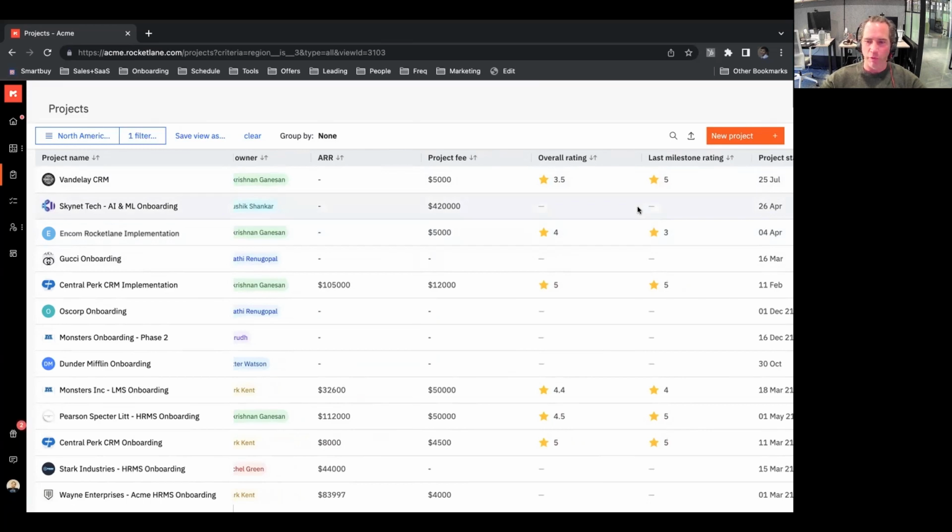And this overview will show you what's the overall rating for each project and what's the last score that they gave you. It'll also give you a comparative of why some of your CSMs might be scoring higher than others, or why a certain step in your onboarding process is consistently really delightful to your customers, or maybe not so delightful. So you can know what part of the process you need to focus on and which part isn't building that trust with your customers.